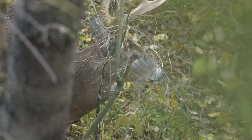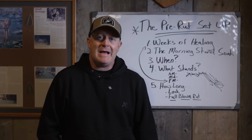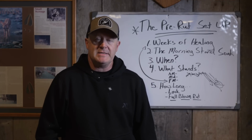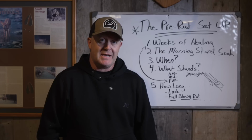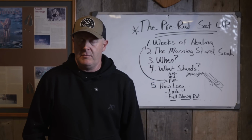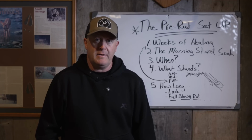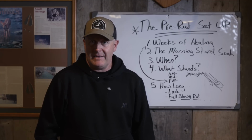And where are those stands at? AM, I'm focusing on bedding. It does not mean I'm going into the most remote bedding and just sitting right in the middle of it. I'm sitting on the outside of it. I'm sitting in between bedding. I'm sitting closer to bedding than food, and that gets me around that food in the morning. I don't want to walk through that food in the morning, you're spooking deer. Those are some of my best stands.